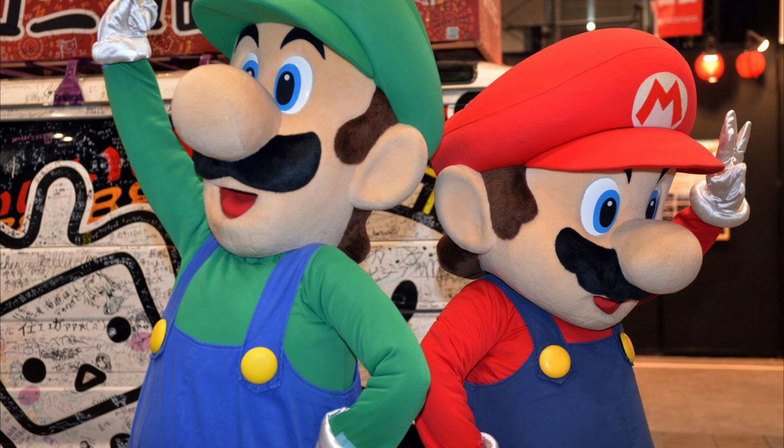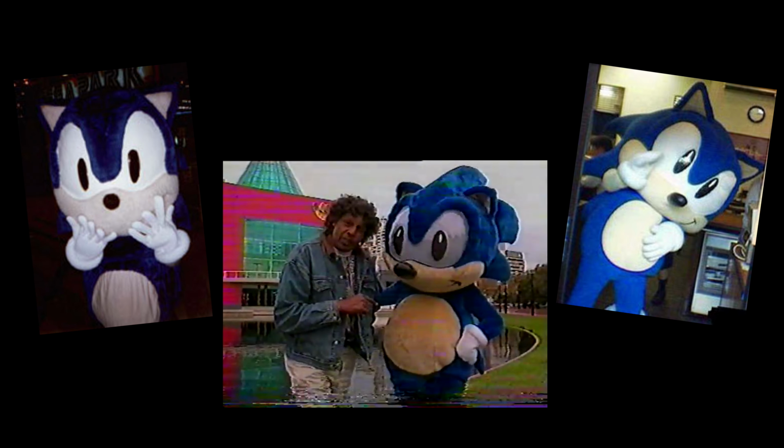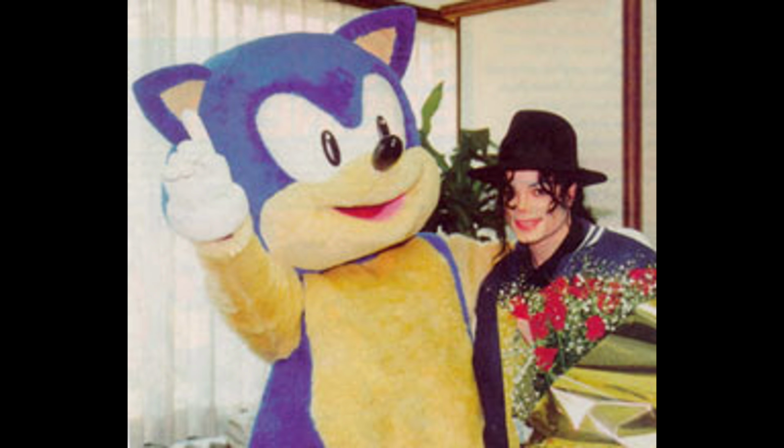Mascot costumes are pretty cool. Either you're promoting something, or you're at an event. They're a good way to promote your brand outside the internet. And no surprises here, there's been a lot of them throughout the 30 plus years of this franchise. Just a lot of different, weird, and interesting mascot costumes.